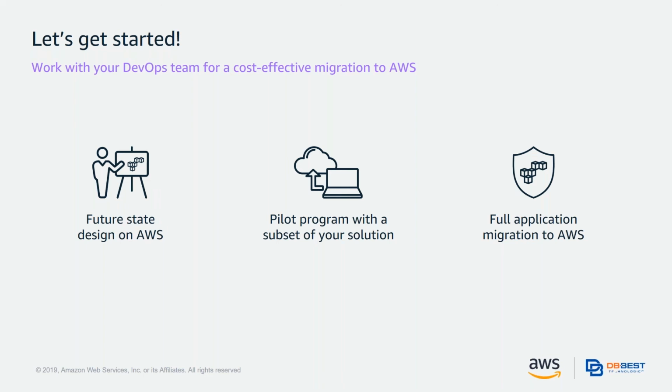And then finally, there's the full application migration to AWS with all the refinements, the 12-step process, thinking again also about how you're going to handle the upgrade offer for your earlier releases, and of course, helping you develop that practice for upgrading and migrating your customers to the AWS platform.